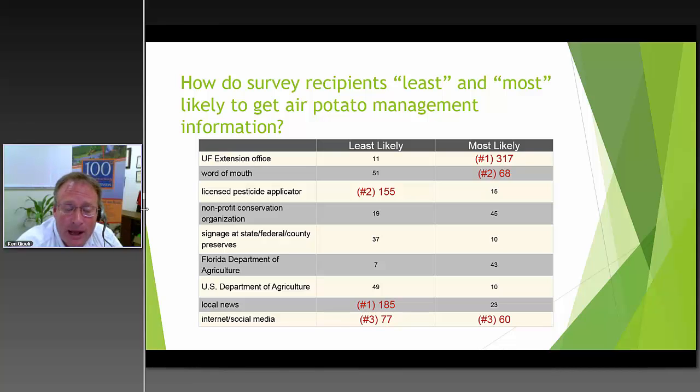Secondly, they were not looking at the licensed pesticide applicator for that information, and third, internet and social media. When we asked them most likely, number one was the University of Florida IFAS Extension Office. Keep in mind that quite a few people who took the survey were not connected to us in any way, so this was a pretty high number, and it surpassed the other choices by quite a bit. People also said word of mouth and then internet and social media as the most likely ways they would get air potato management information.